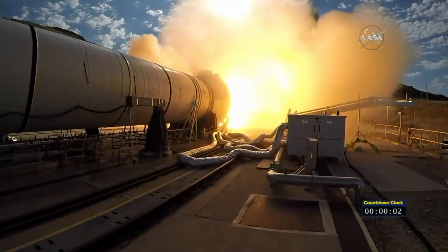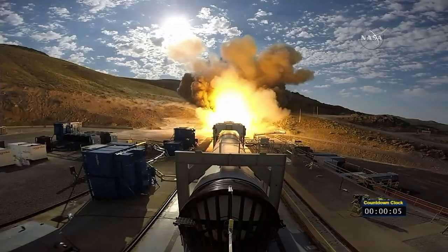And we have ignition of NASA's Space Launch System solid rocket motor, powering us on our journey to Mars.